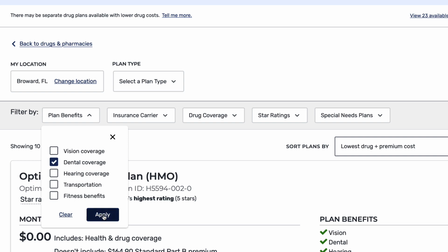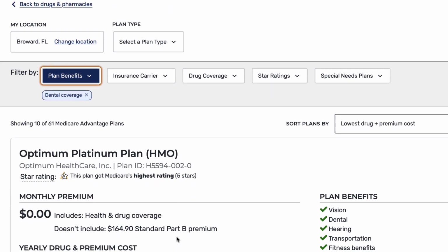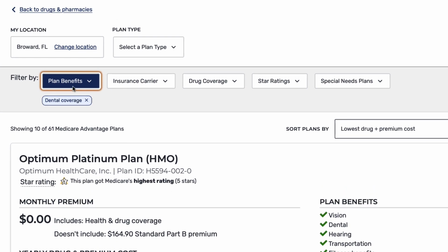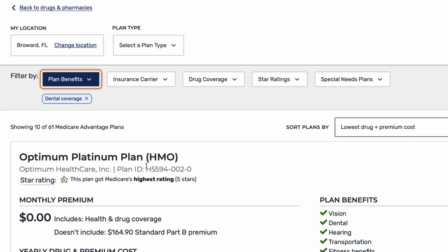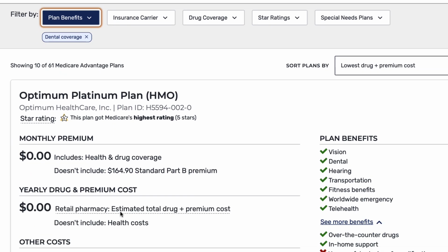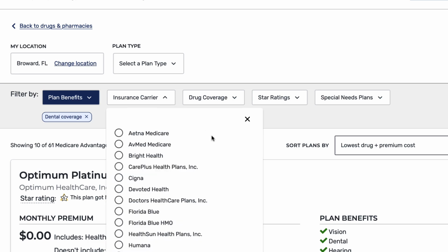Remember, Original Medicare does not offer dental, but that's not necessarily a bad thing. Dental insurance, private dental insurance, is readily available, and it is nowhere near as expensive as many people think. So do remember, if you're going with an HMO for dental, it's highly likely it's going to be a DHMO, which means that you're going to be very limited in the dentist that you can choose. But let's say that was very important to you, that you wanted to ensure that you had dental coverage. So we've just applied that filter. So now all of the plans that we look at are going to offer dental coverage. Now let's look at insurance carrier.